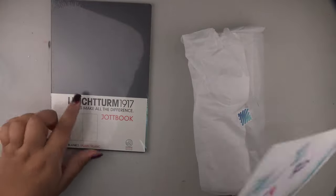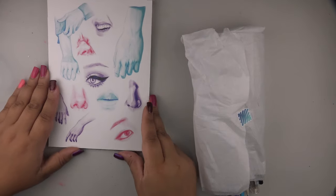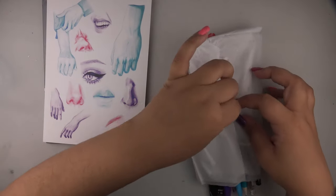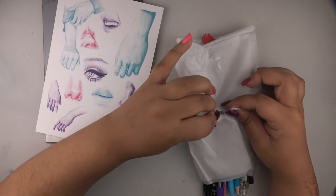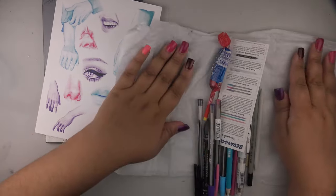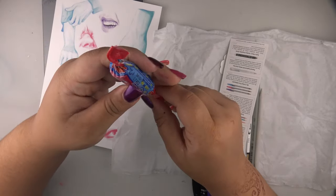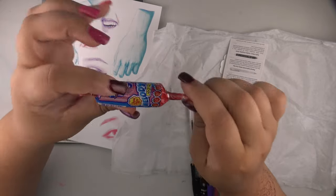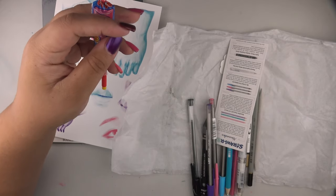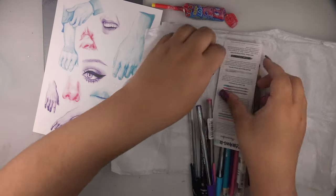All right. So we have this Leuchtturm1917 journal. I'm just gonna put that image for the month there and let us see what supplies we have. There's a lot in here. It's a very hefty little bag. Oh, first the candy. A melody pop. Oh, this one's like a whistle and you can blow them. Like, oh God, that sounds bad. That's not what I meant. Okay, we're just gonna put that down.